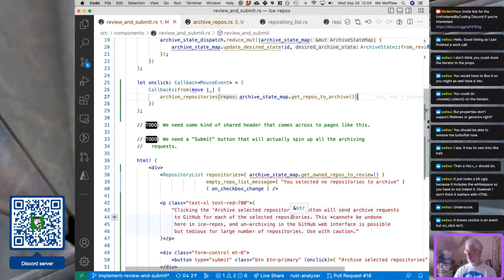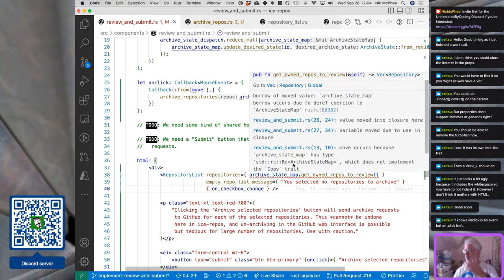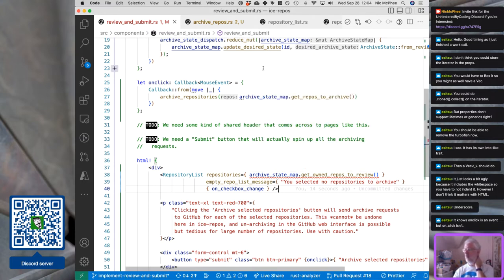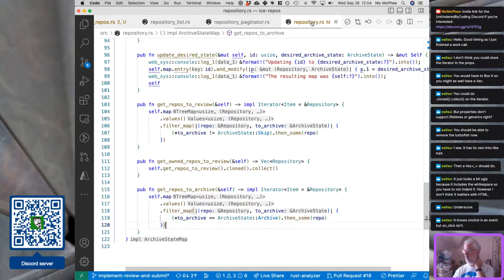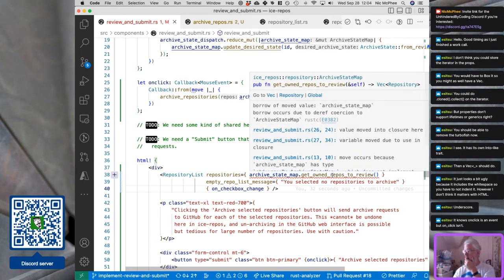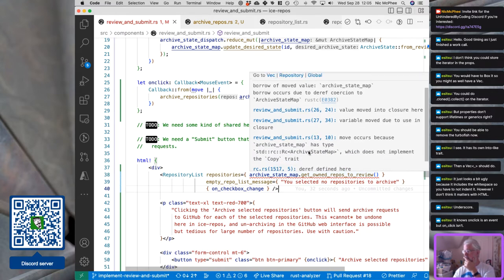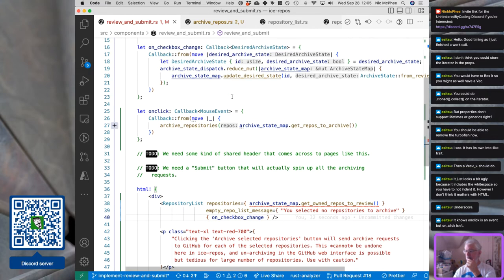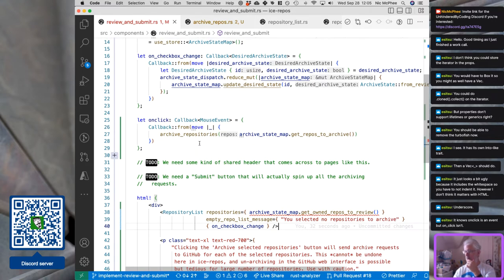And whoa. Why did I break something over here? That didn't make sense. I didn't change that any. Oh. Did I change the ownership somehow? Borrow of moved value archive state map. Okay, so we move here. No, that's not the right place. Where?